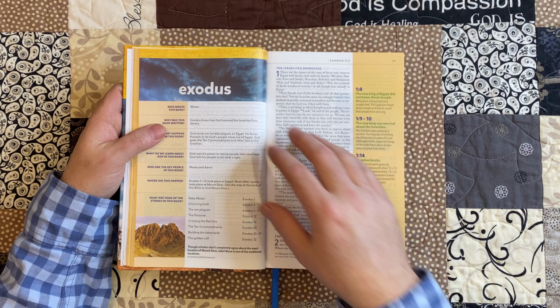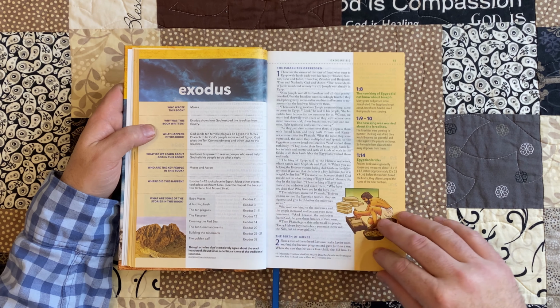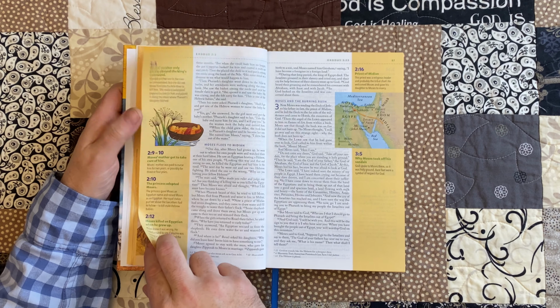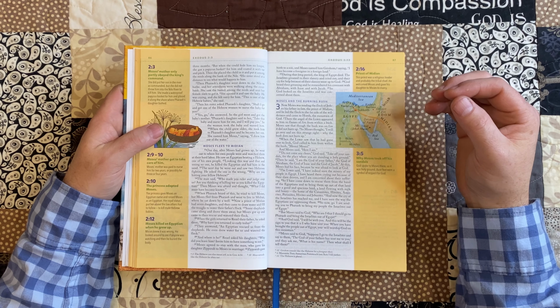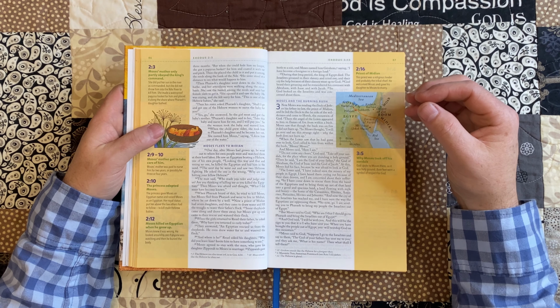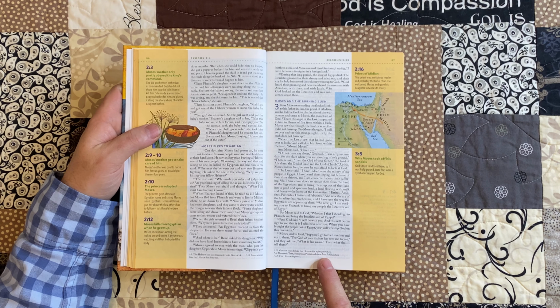I'm going back into Exodus, the nice preface to the chapter. Chapter headings are really easy to see. Now, the text, it's not super tiny, but some of the translation notes are in a slightly smaller text.